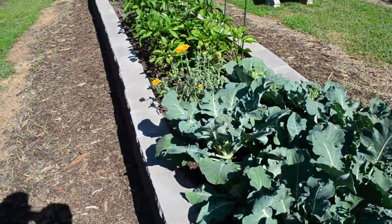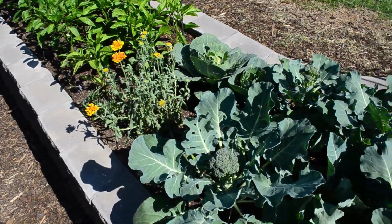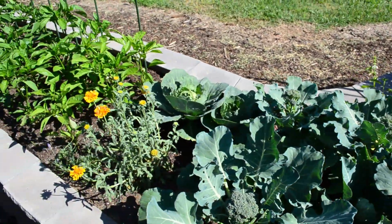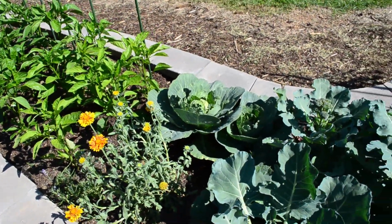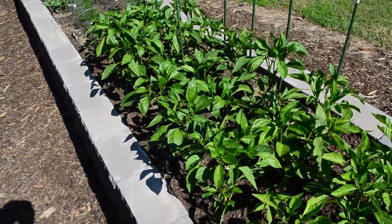Nikki put a flower in here. That's the empty spot, wasn't it? That broccoli, I'm going to cut that tonight, that and maybe that over there. I think I'd like to get some of that. I think we planted cabbage without meaning to. I think we meant that to be cauliflower, but I believe that's cabbage. And the bell peppers are doing good.